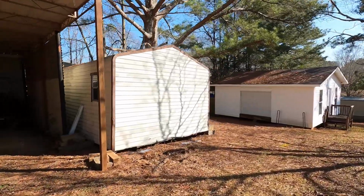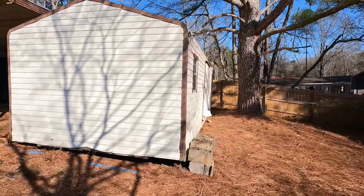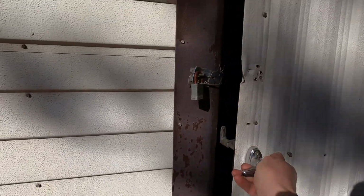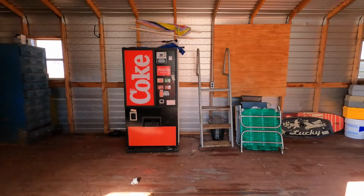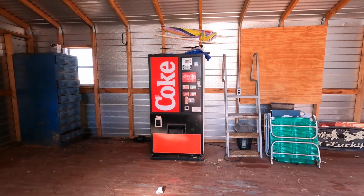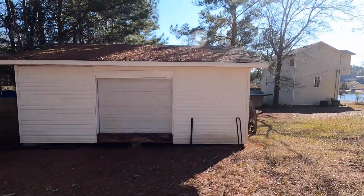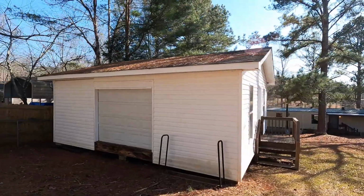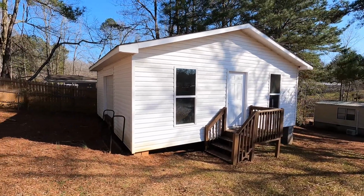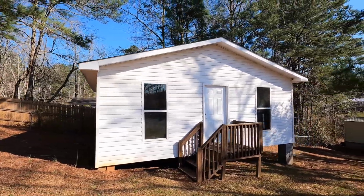And then we got a little portable shed here. What's cool is the previous owner left us a Coca-Cola machine. I still got to get it plugged in and test it, but if it's working, we're going to get it going, which would be pretty neat. And then this other one's a nice raised little building. We just got it full of construction stuff and items from our house in Illinois that we're bringing down slowly. It's a nice little building.